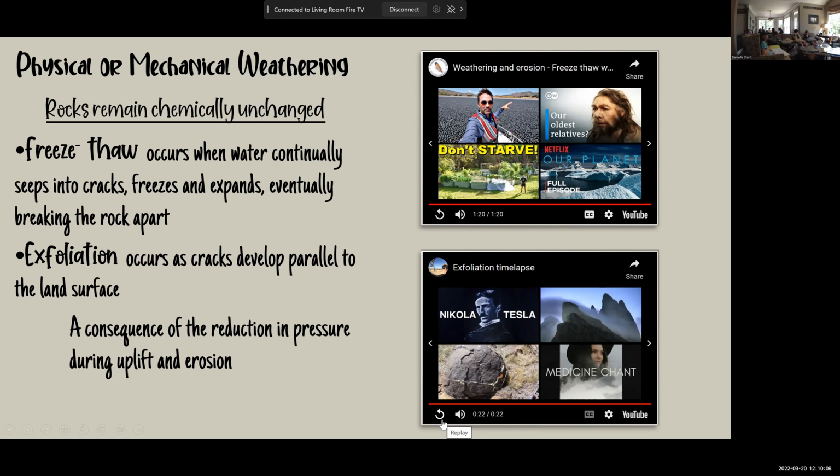So exfoliation can be a consequence of the reduction in pressure during uplift and erosion. We're going to talk about Stone Mountain a little bit. Stone Mountain has been uplifted as the ground around it has eroded, and then you get exfoliation. There's less pressure on the rock. The particles within it are loosening up a bit, and then they're shearing off. That makes sense when you think about it like that.